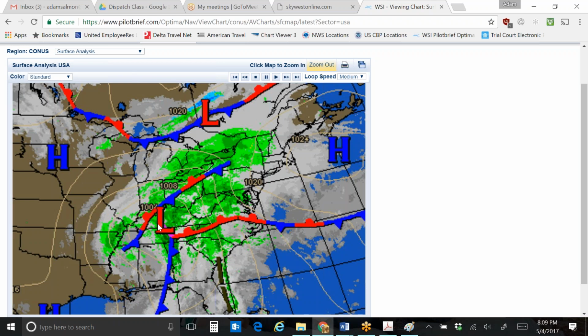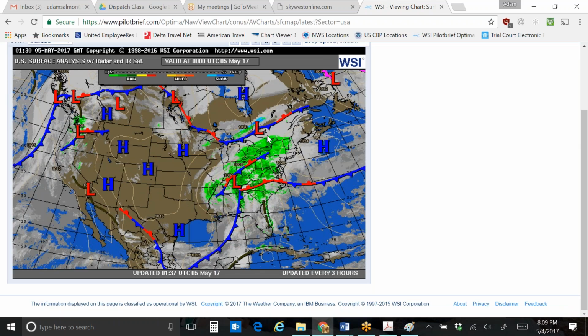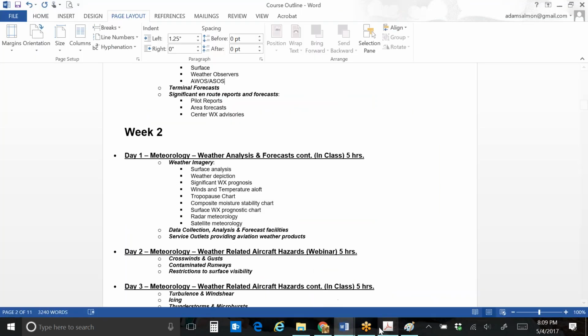We're really looking at the radar, where you see the green and the yellow and red, which is actually giving us radar feedback of the precipitation in a certain area. Obviously we'll get more in depth with radar later, but this is a surface analysis chart. It shows a whole host of things: fronts, highs, lows, pressures, radar, satellite, and pressure readings. So let's go take a look at the next one, which is a weather depiction chart.